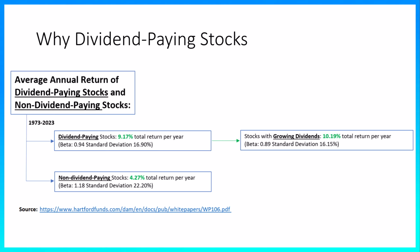Morningstar also recently released a report that went all the way back to 1927, so a much longer study, and came up with the same conclusion. Dividend-paying stocks have a higher return and less volatility than non-dividend-paying stocks. Maybe more importantly, historically, dividend-paying stocks have less volatility than non-dividend-paying stocks.